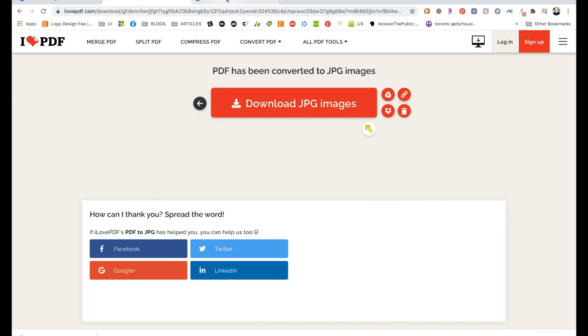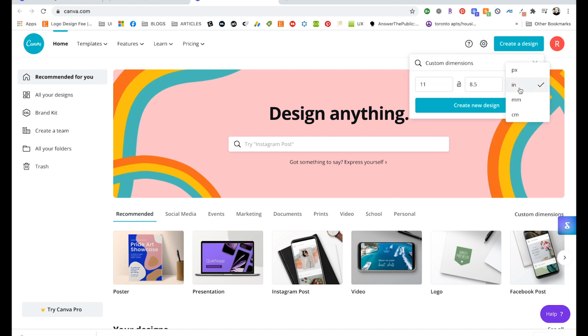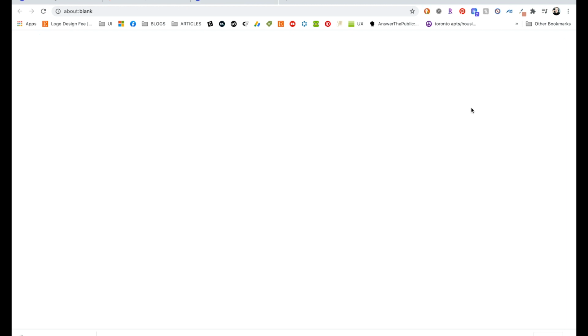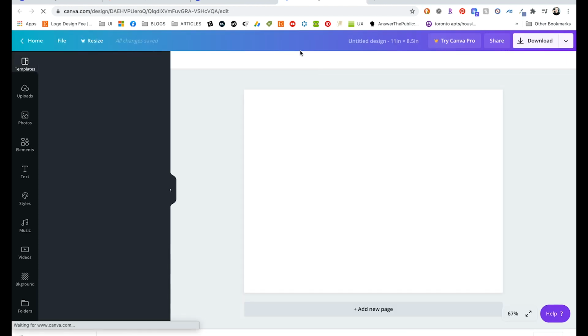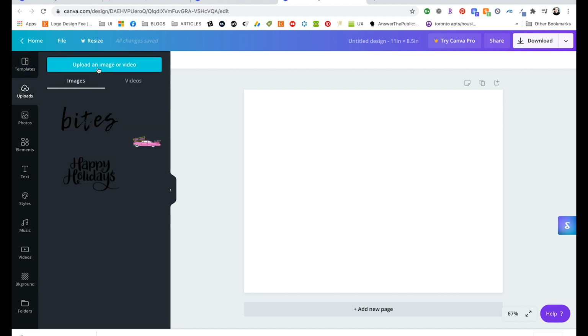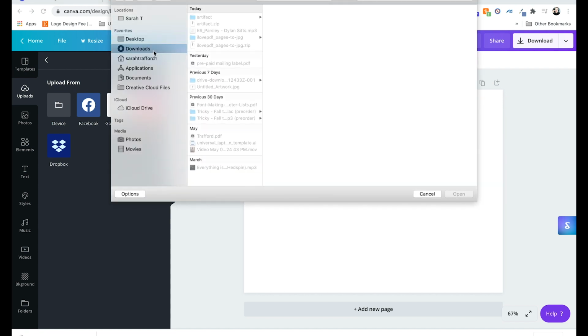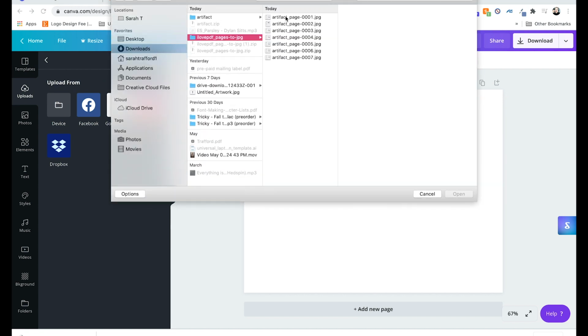So then you'll want to go to canva.com, click on create new design, and then put in 11 by 8.5 inches. And then when you have your new design open, you're going to want to upload those images that you just converted from PDF. You can do that by clicking upload and then choosing from device. And then from here, you can actually just select all of them at once.